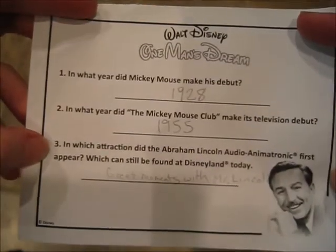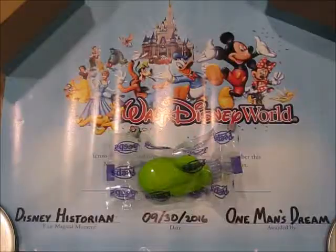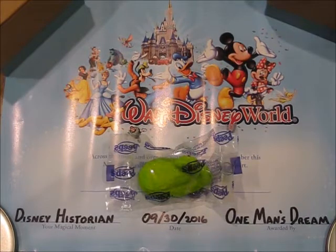So they have a bunch of other questions, and once you complete their little questionnaires, you give it to one of the cast members, and you get this award certificate that says, "Across the miles and over the years, you'll always remember this magical moment from the Walt Disney World Resort."